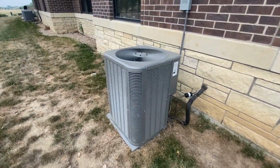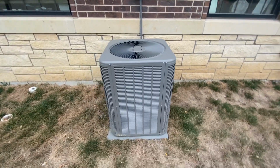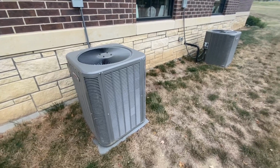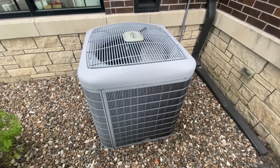But yeah, there is one more unit. There's another Carrier Infinity on the other side of the place. I'll go film that here really quick. But yeah, be right back. Okay, here's the other Carrier Infinity unit, which is actually running.